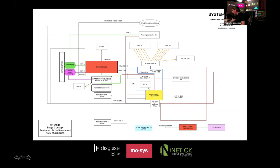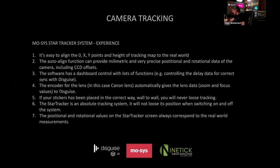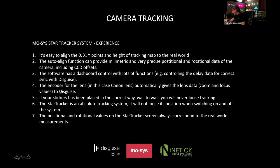So now we talk about camera tracking. This is our experience and also why we chose Mo-Sys. The first one, it's easy to align the zero XY point and the height of the tracking map to the real world. Number two, the auto-align function can provide millimetric and very precise positional and rotational data of the camera, including a CCD offset. Number three, the software has a dashboard with a lot of functions, controlling the delay data for correct sync with disguise, for jitter, something like that.